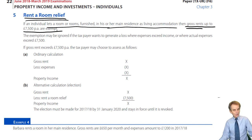If your rents go above £7,500, then either of two things can happen. You can have your normal ordinary calculation of a rental income assessment, rental income accrued less allowable expenses incurred, or you can elect for rent a room relief, which will allow you to instead deduct this £7,500.